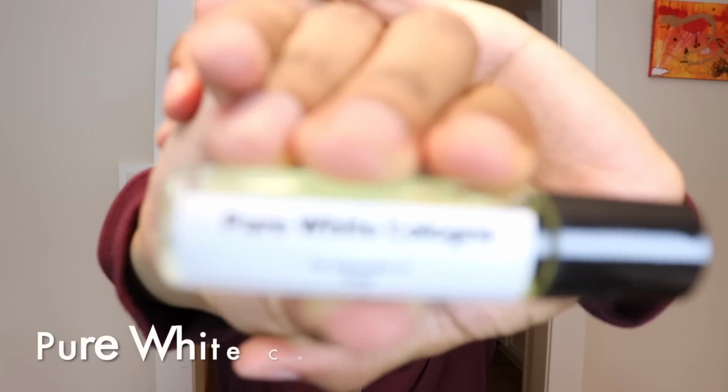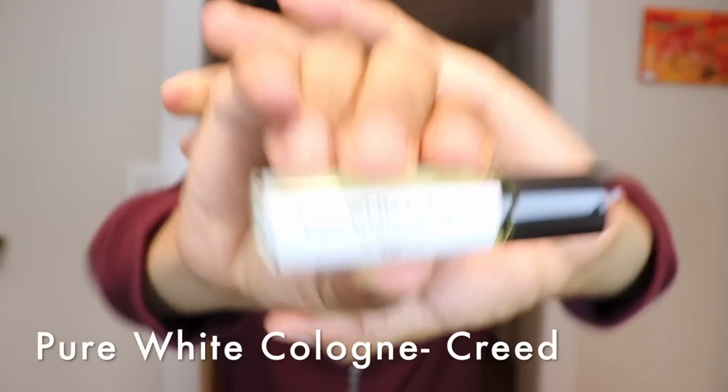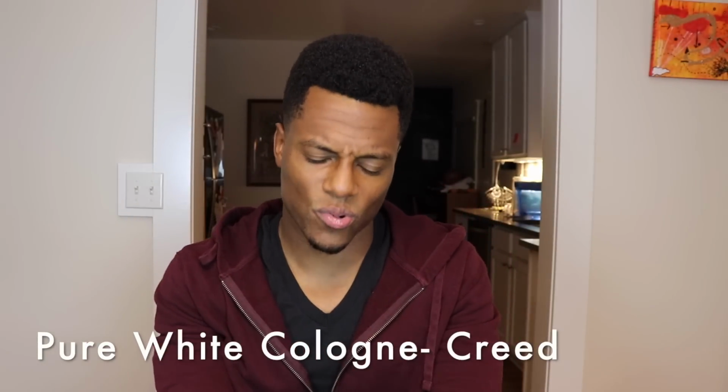Up next is from the House of Creed. This is their impression of Pure White Cologne. And I have smelled Pure White Cologne in stores, and I don't even really know what to say about it because I put it on paper and I couldn't really smell anything. It's so light. It was so light, at least on the paper, that I could not even tell you what it smelled like. Kind of airy and maybe kind of sweet and floral, but that's all I could really get from it. And this is the oil version, so it is a bit more dense and therefore a bit more present.